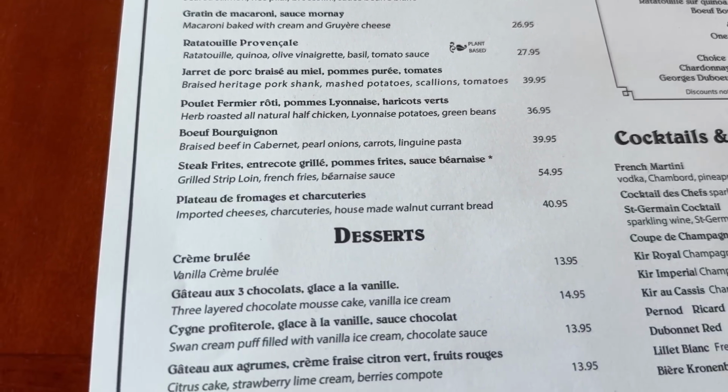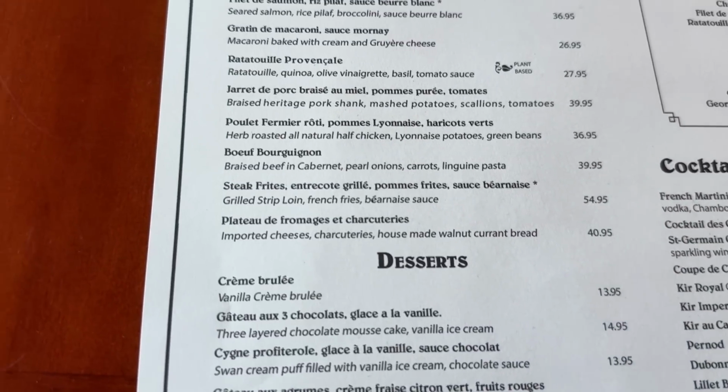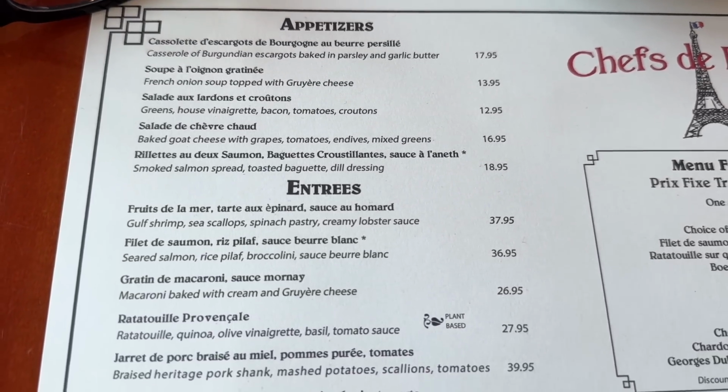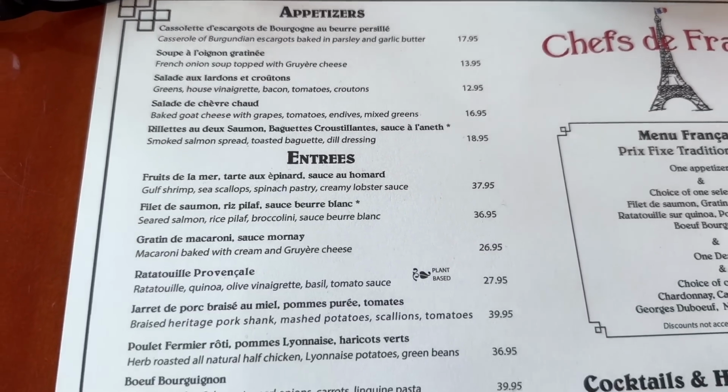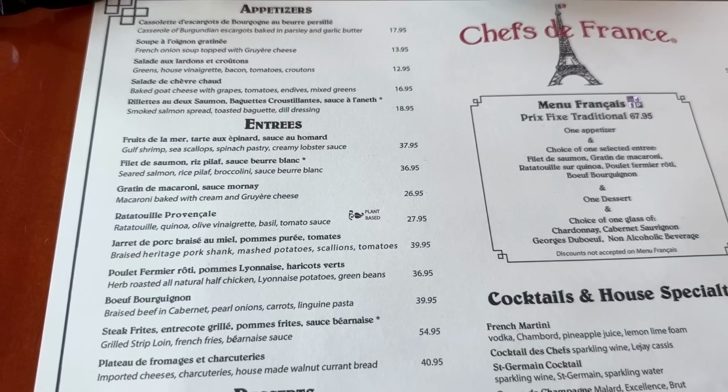So, I don't know. And they also recommended this cheese charcuterie. They recommend all of it. All of it's going to be good. Everything you're going to get here is going to be very good. You're going to enjoy it. Just keep in mind, it's a little more expensive to eat here because it's a fine dining experience here.